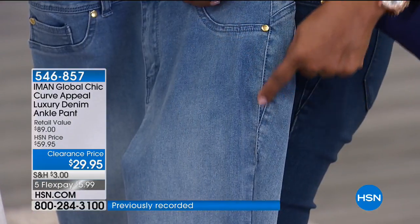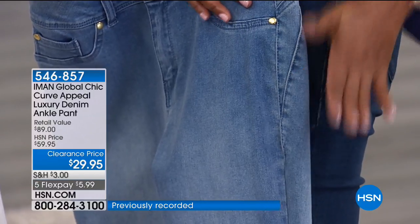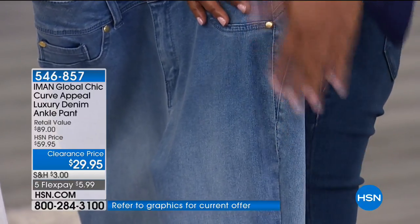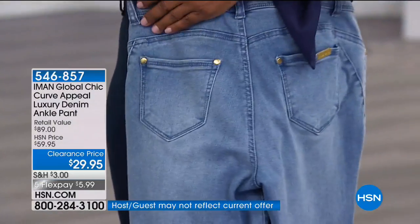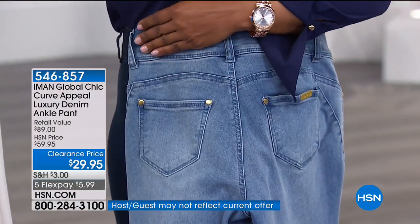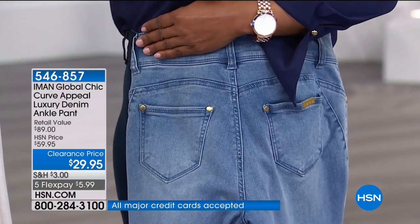Right here, this is done intentionally to really give you not only that curvy look, but that nice slimming look. Exactly. These are all elements, even the pockets. I want to show you the pockets. You have no idea how important pocket placement and pocket size is to the way that your bottom will look.